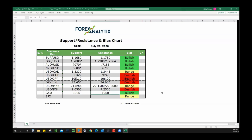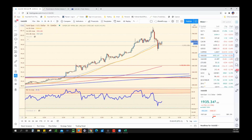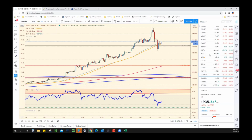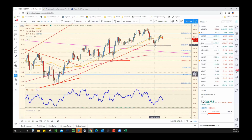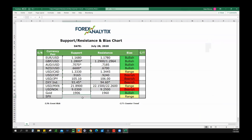S&P, I don't think S&P has changed at all. We held 3,200, which is really important for the stock market. 3,200 held, important support. Resistance is going to be 3,300, and I'm just going to write that down, because while we're above 3,200, it's still bullish. 3,300 should be resistance. Okay, I'm done. Sorry, Stelios.